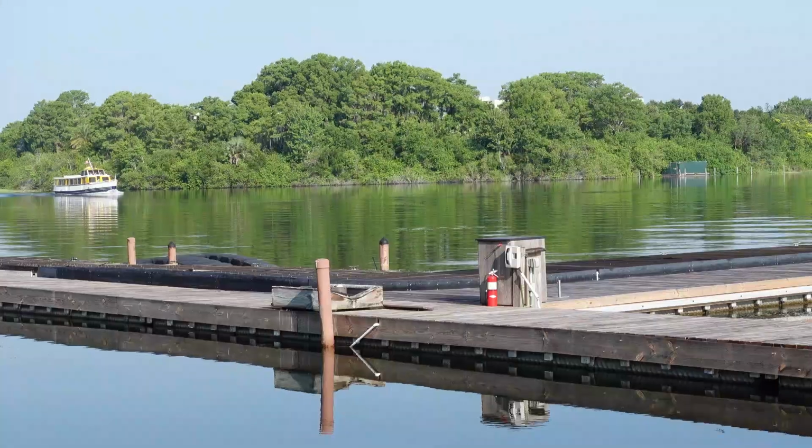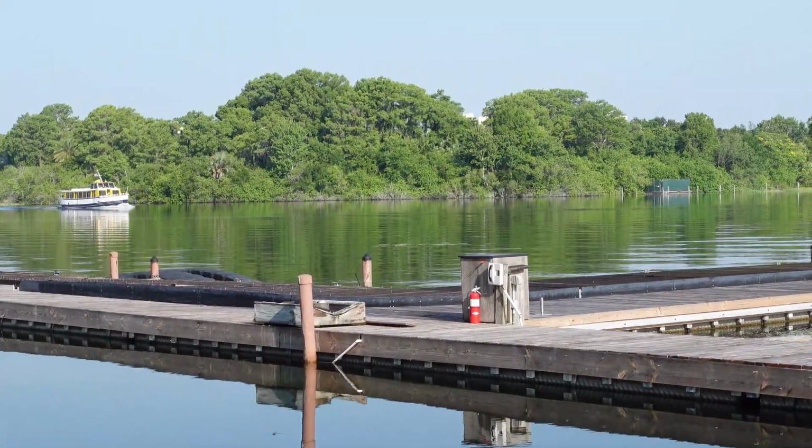Being able to take the water taxi to Magic Kingdom is convenient. I'm excited to do that later. Really, we had a great time. It was one of the most memorable birthdays ever. And tomorrow, we're actually going to be going to Space 220. We've never been there before. We were able to get it because we're staying here.